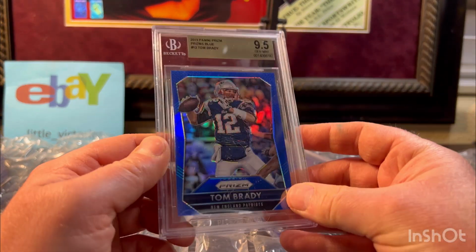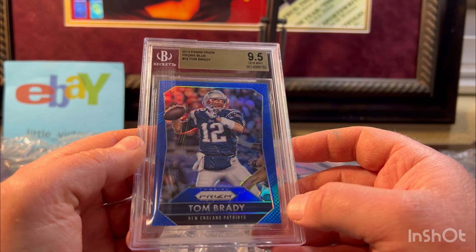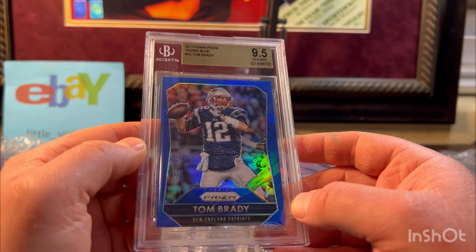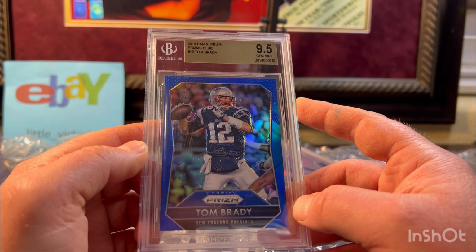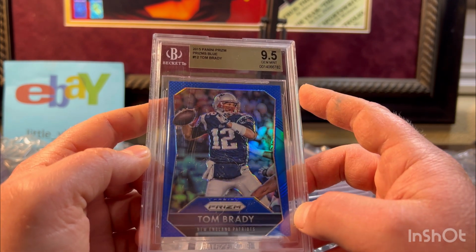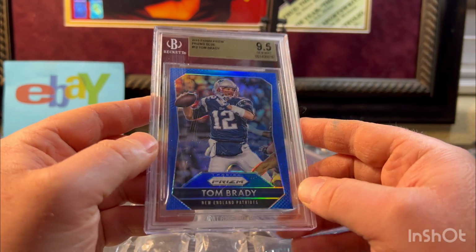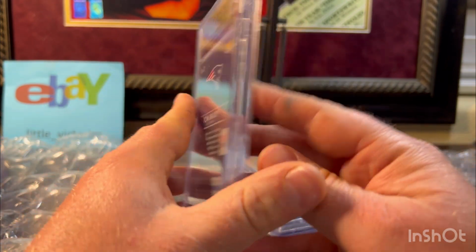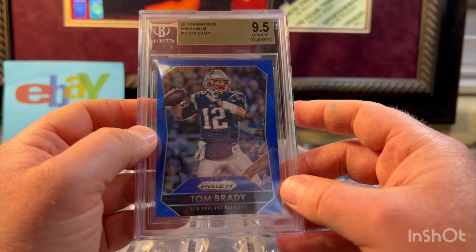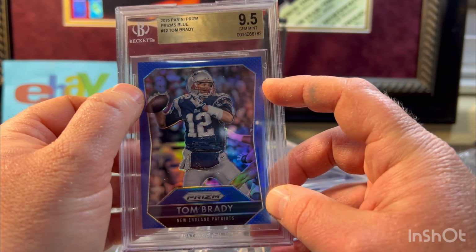Next up, we got a 2015 Tom Brady Prism Blue. You know, I am the one that submitted this to Beckett. I should have got subs, obviously, but I'm saying that because that means I remember all the qualities of this card, and it was flawless. No surface marks other than the centering. Do you see that? A little thinner on the left than the right.